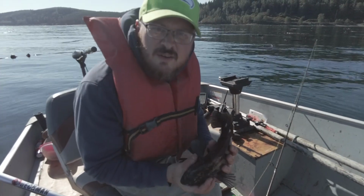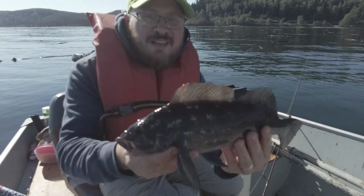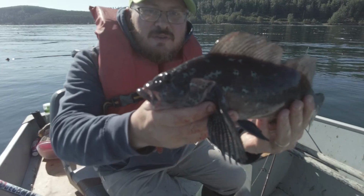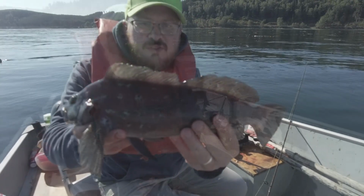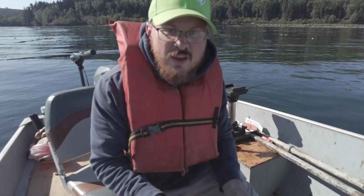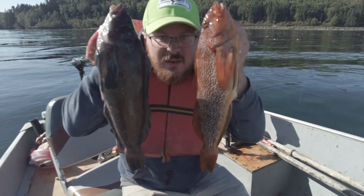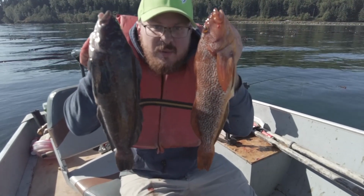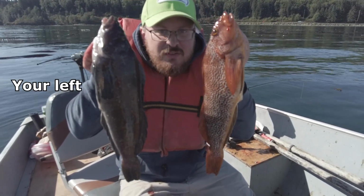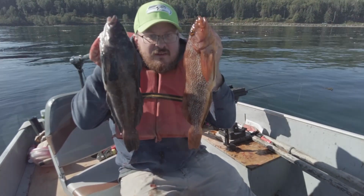Man, yeah, on trout gear, these guys would destroy you. I'm using pretty light gear, but look at that. Look how beautiful. Holy smokes. All right, sorry for the dead fish show here, everybody, but just wanted to show you the contrast between the sexes of greenling. Look at that. So we got a female to my left and a male to my right. And yeah, look at just the difference. Holy smokes.